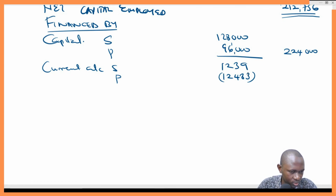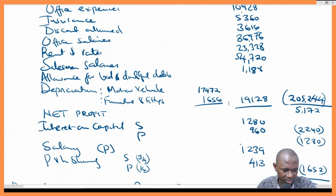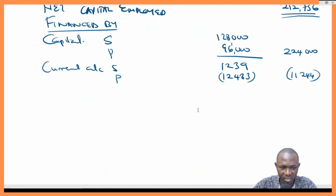So this gives us 1,239 minus 12,483. That gives us 11,244, which is negative. Do you have anything left? Let's check. We've already factored in the profits, remember, because all profits are distributed to the partners. We factored in the drawings, we factored in everything. So there's nothing left. It's just getting the total here, which should balance with the initial amount we got.